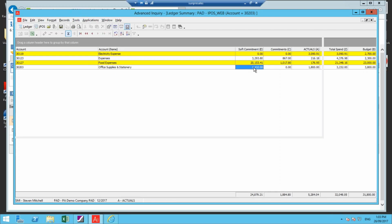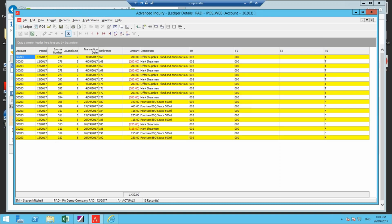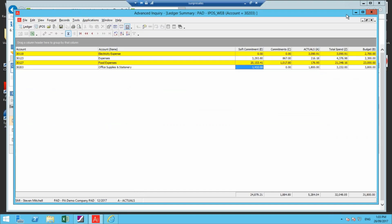If I quick look on this one, look at 1432, you can see the last requisition, 320, has done the posting there, and so it's done the real-time posting. Of course, as the document progresses through the system, those commitments are cleared out when it becomes an accrual. And so there's a quick taste of what we can do at the requisition stage in terms of budget checking, postings into Sun, the workflow, and the approval process that we can put inside iPOS.